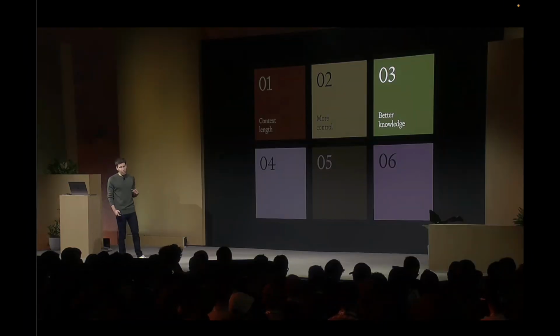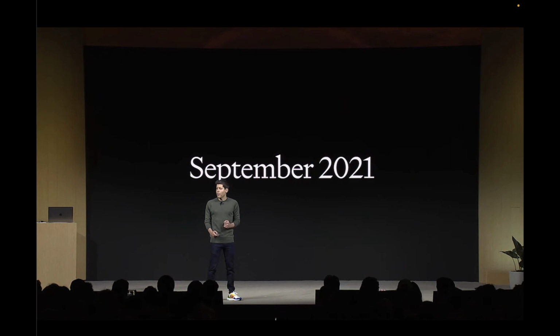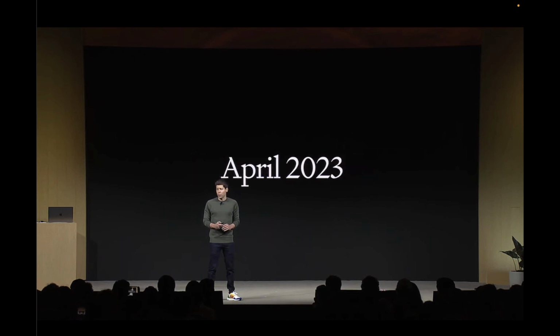Number 3, better world knowledge. You want these models to be able to access better knowledge about the world. So do we. You can bring knowledge from outside documents or databases into whatever you're building. We're also updating the knowledge cutoff. We are just as annoyed as all of you, probably more, that GPT-4's knowledge about the world ended in 2021. We will try to never let it get that out of date again. GPT-4 Turbo has knowledge about the world up to April of 2023. And we will continue to improve that over time.